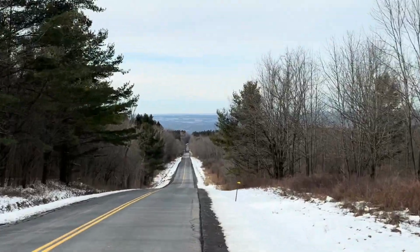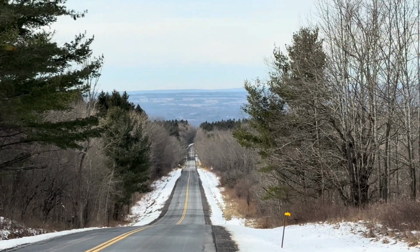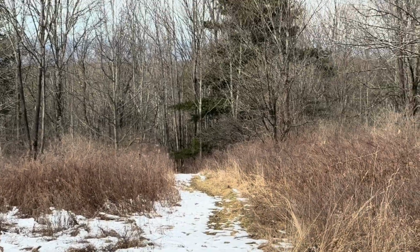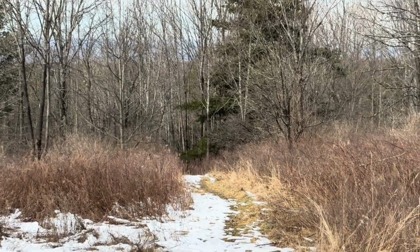More views of the other side of Seneca Lake. Quite nice. All right, here we go. Never been on this section, so this is new to me.